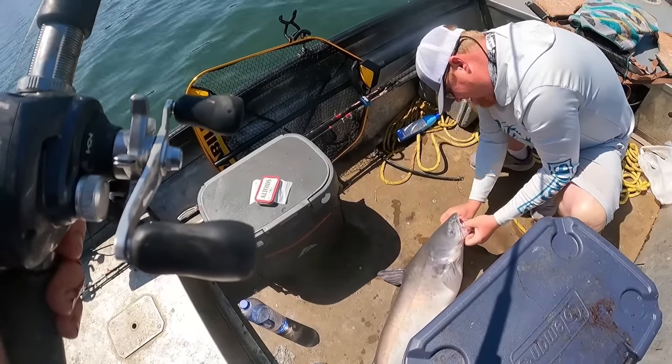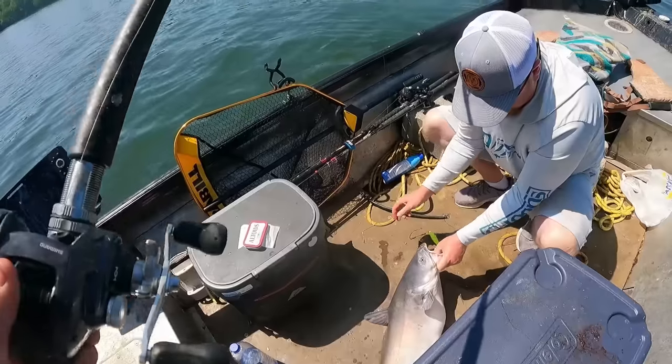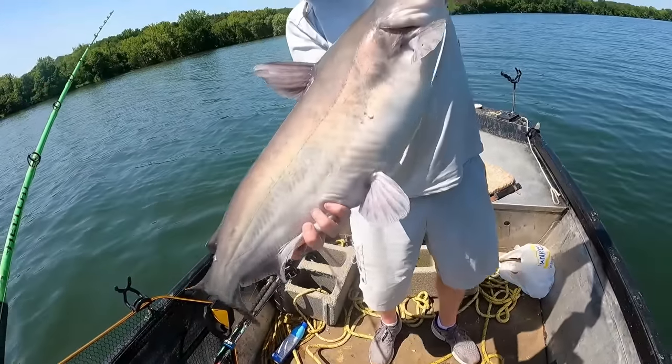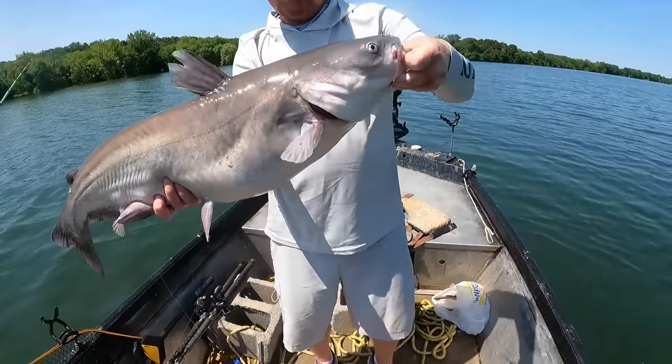Any of the bonk devices? Got it. Hold them up for the camera. Look at the belly on them. All right, throw that. Really nice cat.